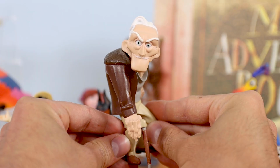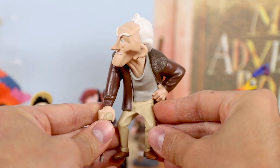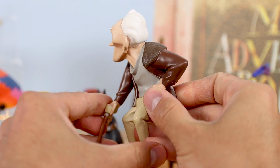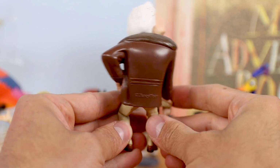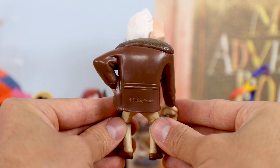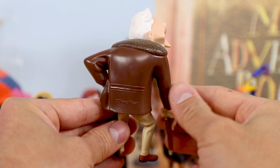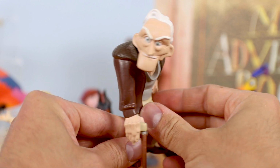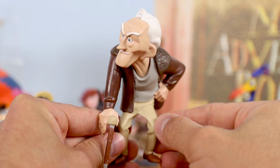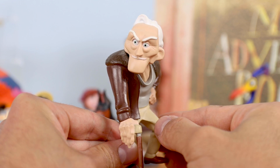And then we have Muntz. This might be my favorite of all since he is the rarest and he just looks really cool. He's such a solid figure. Again, no posability, but he stands well on his own and he's just a solid figure overall. And the fact that he was only available in the UK is just so cool to me. And he looks amazing in my Up display on my Up shelf in my office. So I am so grateful to have this Muntz figure.